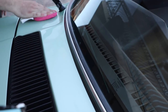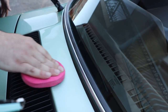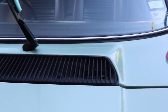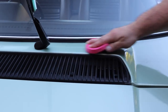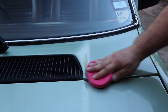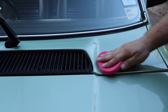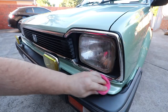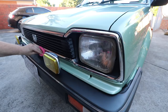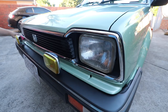Try not to work a whole large panel at once, but rather small sections at a time, slowly working your way from a top to bottom pattern around the vehicle. Not all waxes are the same in relation to how long you should wait before buffing off the excess residue. Autoglym recommends a 10-minute time frame for high definition wax, which means you could apply it to about a third of the car at a time, depending on how fast you work, and then wipe it off with the provided microfiber cloth. I'll also add that waxes are temperature and climate sensitive.